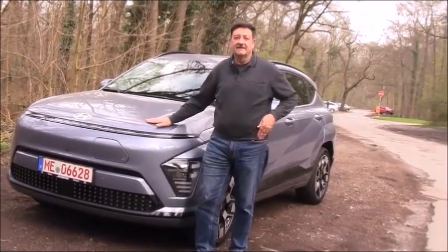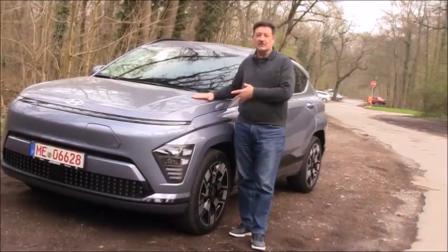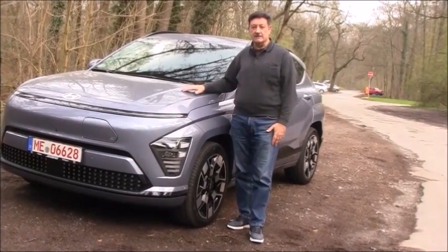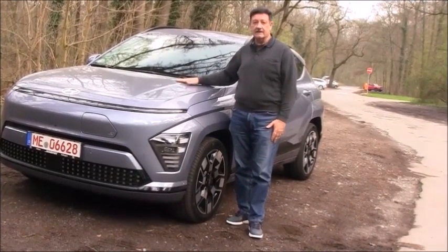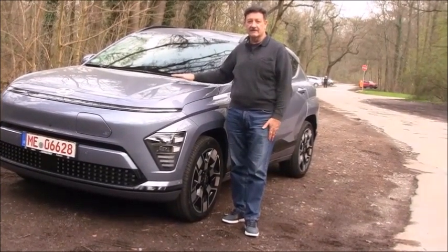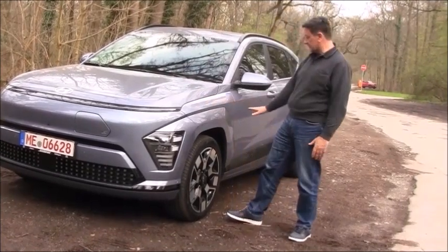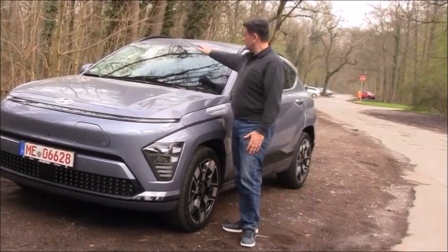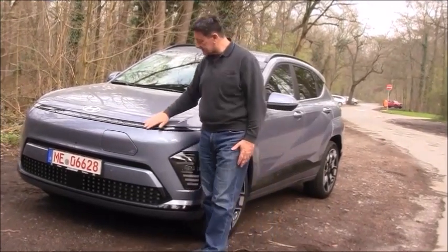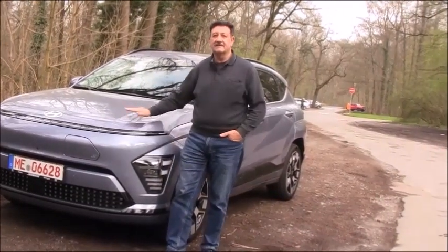When the Hyundai Kona came onto the market in 2017, the electrification of the series was still a side issue. The Kona Electric was only introduced in 2018, followed by the hybrid version in 2019. However, the electric variant has become one of the most popular drive versions, and not just in this country. More than 52,000 Kona Electrics were sold in Germany alone.